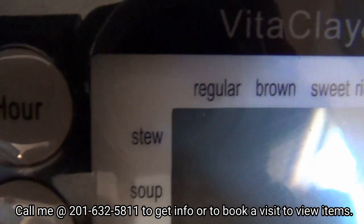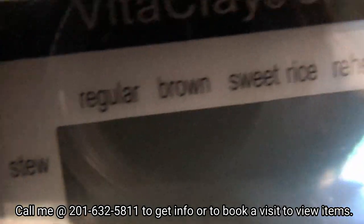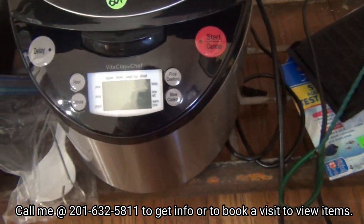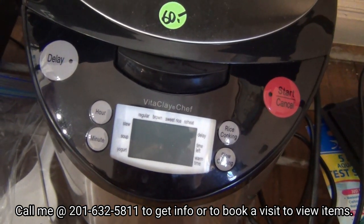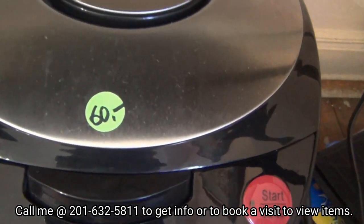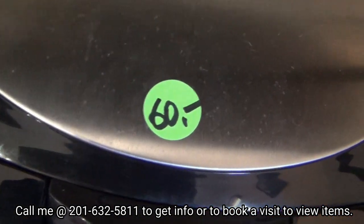You can make yogurt, soup, stews, and different kinds of rice. And it has a reheat setting. So yeah, this is a rice cooker, and also for slow cooking, and you can slow cook your beef bones as well to make bone broth. And again, I think this is retailing for something like $150 or $160 online.